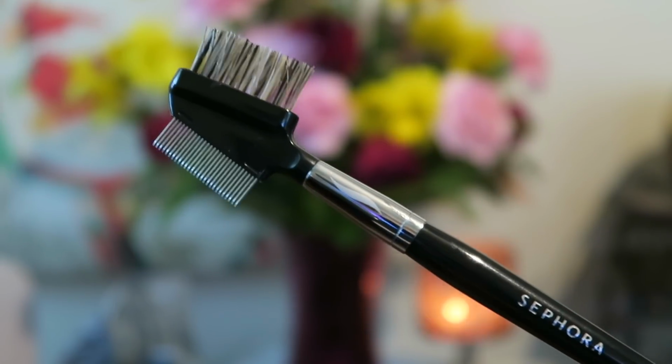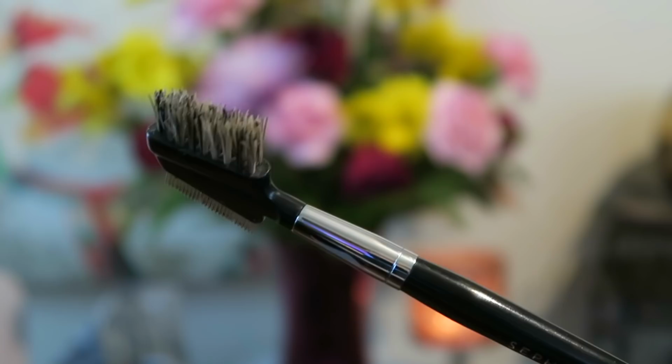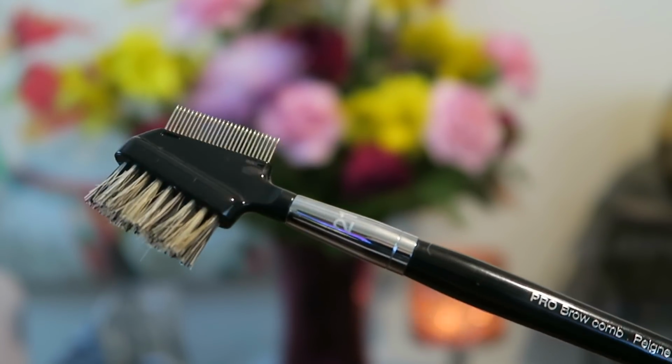The next thing that I kept was this, and this one is by Sephora. It's the number 21 brow comb. It's like for hair, and it does a good job of going through your hairs and blending. And then this end is the comb. If my eyelashes are really clumpy and a spoolie will not do, then I will carefully come through with this comb and separate the lashes.